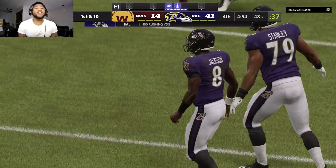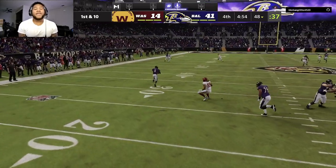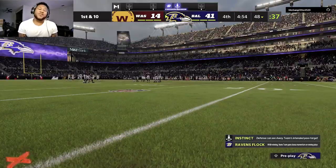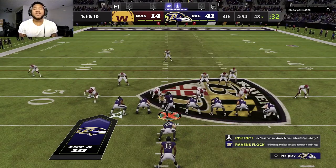Yo, you the first to make Lamar fumble. I mean, we still recovered it, but every game, bro, people be hitting him. And he does not be fumbling. Everything has been going their way for the most part.